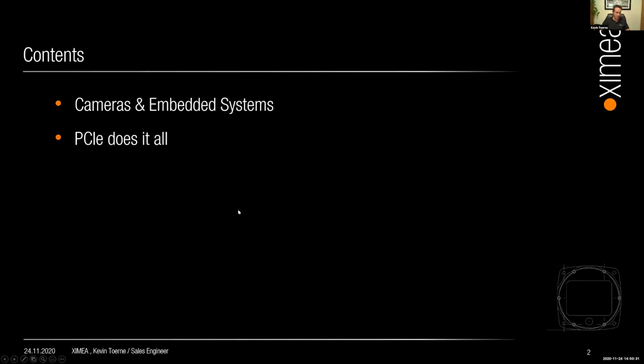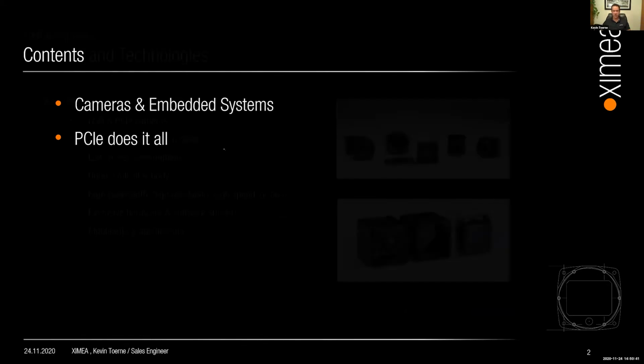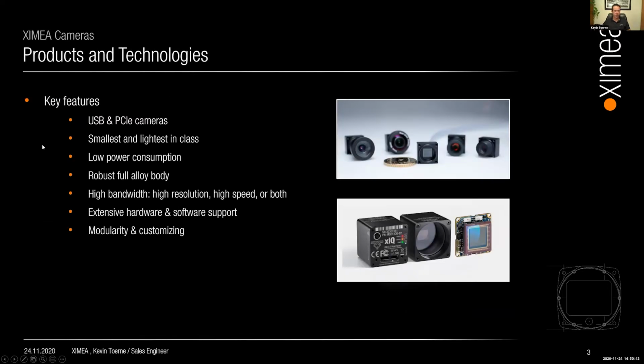So we'll talk about cameras and embedded systems, and hopefully then I can show you how PCIe does it all. I had a bit more in here, but definitely my colleagues previously talked a lot about some of the other interfaces I was going to touch on a bit. But just a quick look at us.